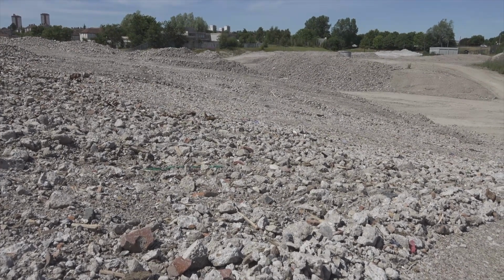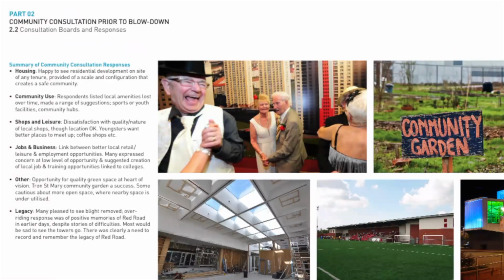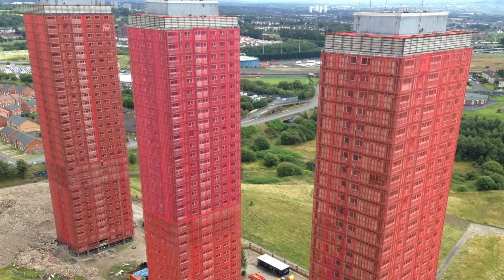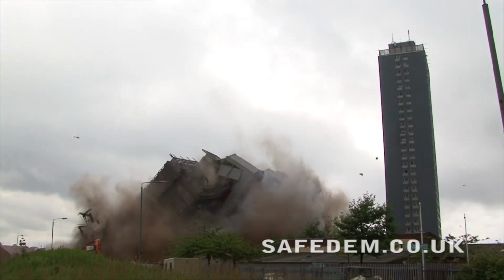I think the starting point was thorough community consultation. Red Road has a strong sense of community, of people that used to live here, if not live in the surrounding areas. Our process started before the demolition of the final blocks, and there was a bit of anxiety, shall we say, in the surrounding community as to how that was going to be undertaken and what was to follow. So it was very important for us to engage with the local community organisations, shopkeepers and other interested parties. So that was the starting point for us.